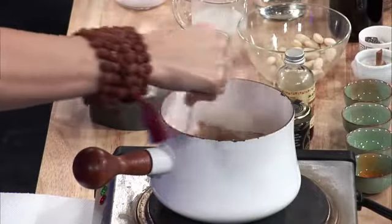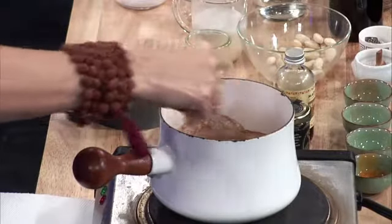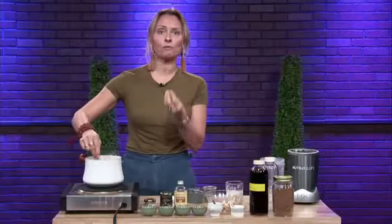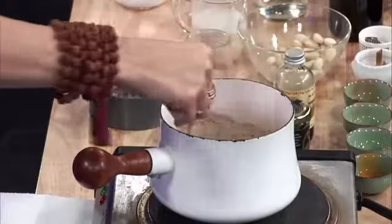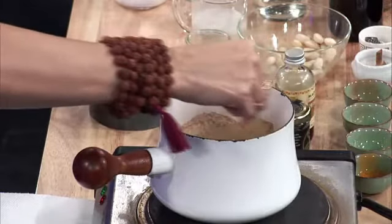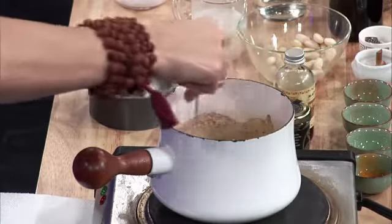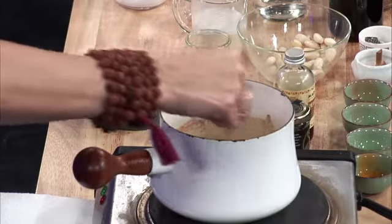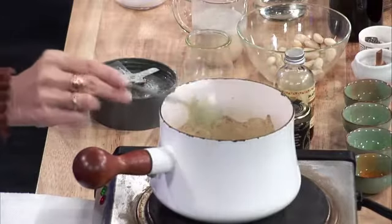And it's very simple. You just let it come to a low boil and let it simmer for a little bit, letting the spices enjoy each other, and letting the spices get into this delicious nectar over here, turning colors because of the turmeric, so you get that golden look. And we're almost done.